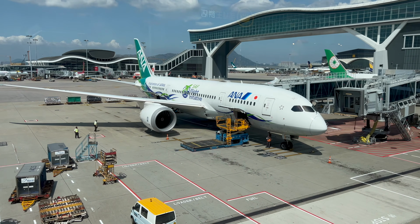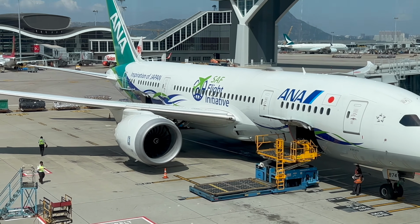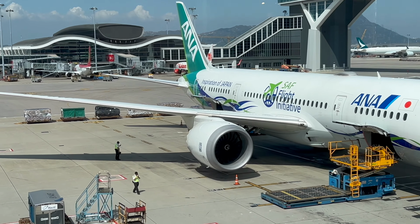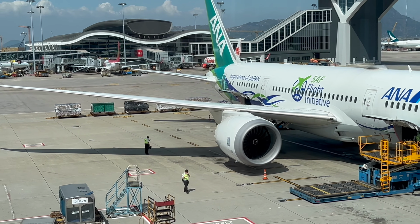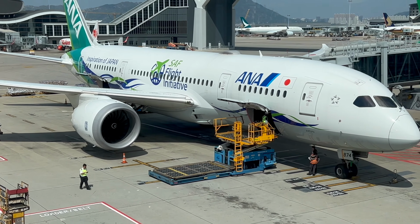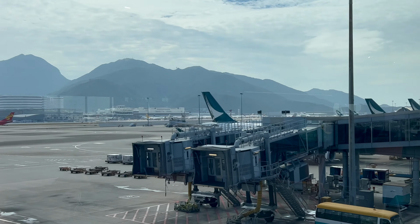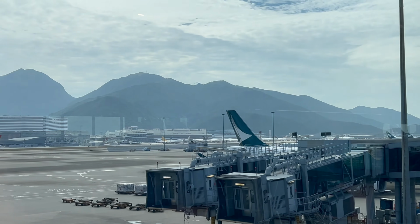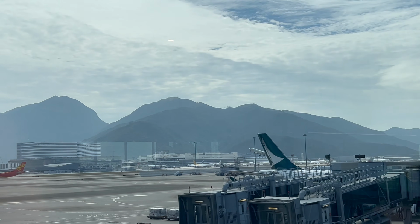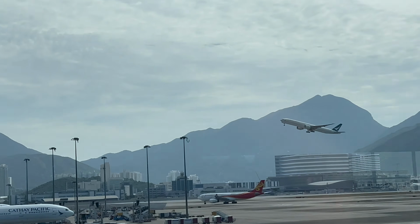And parked next to our EVA Air Boeing 787-9 was this ANA 787-8 with a special sustainable aviation fuel livery, and I thought that was really cool. And then eventually I walked over kind of towards the other side of the concourse, and I got a nice view of the Cathay Pacific Boeing 777-300ER that we saw earlier, taking off for its flight to Los Angeles.